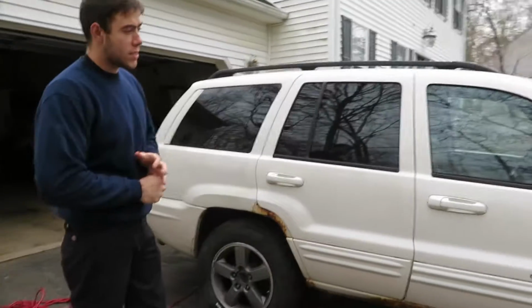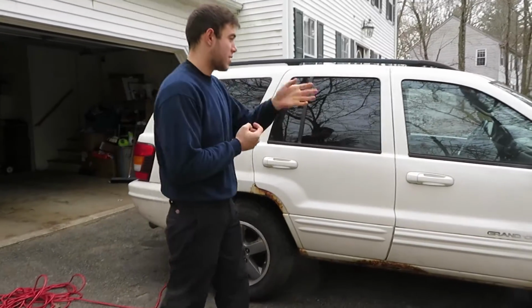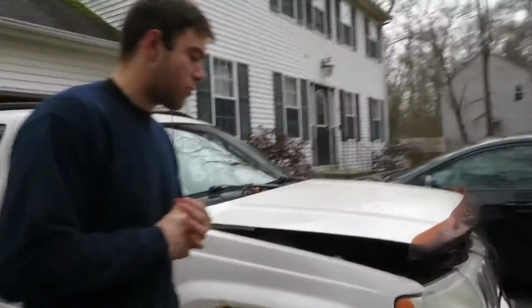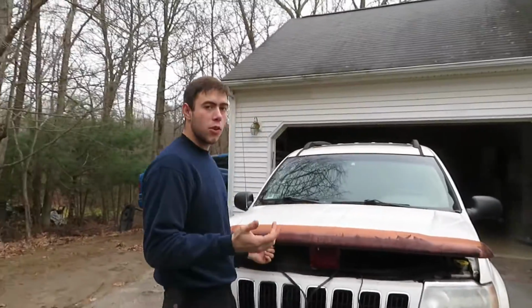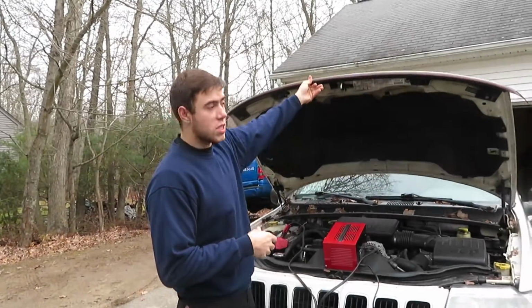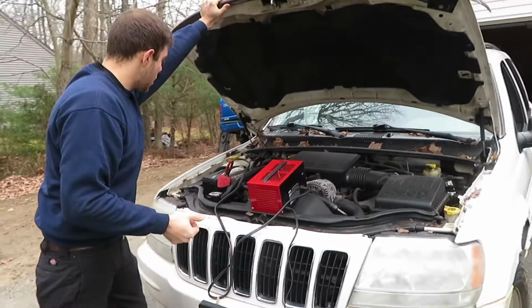So, she is crusty, she is moldy, she is nasty, and she has a dead battery, as you can tell. We're charging her up right here in the front. But she's got the 4.7 liter V8. It's not the inline 6, so it's not that bulletproof engine that Jeep made. The 4.7s have been around for a long time. I haven't had any luck with them. They're always smoking, they're always burning oil, and they're always spinning bearings down at the bottom. But this seems to be running pretty good.